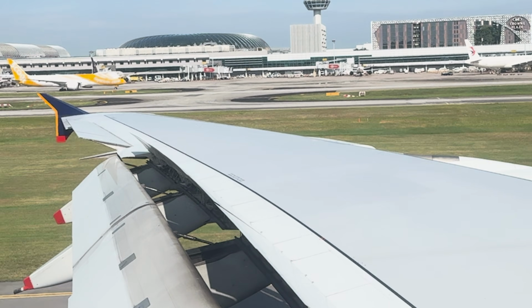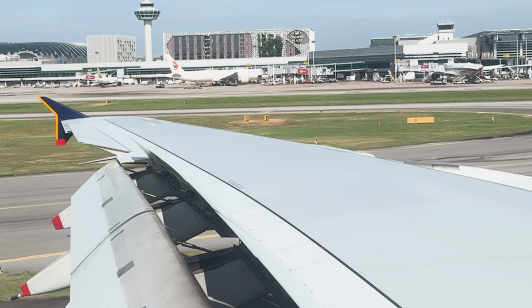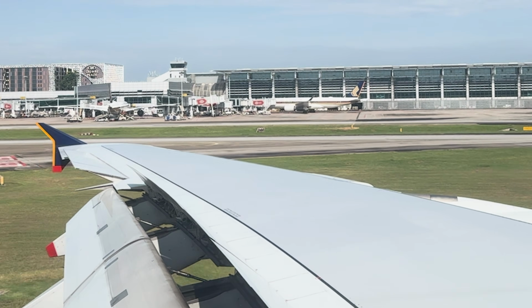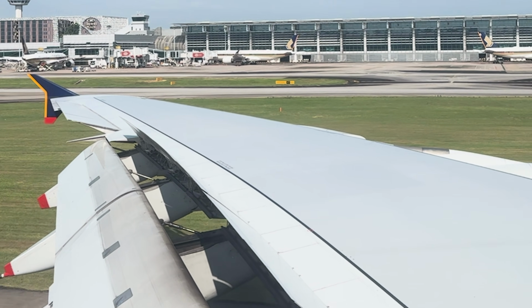It's a fantastic place. Back on the wing, those ground spoilers are still up, and in sympathy, deflected upwards are also all those ailerons to help spoil the airflow over the wing. And look, you can see all the way through the wing. Perfectly normal, by the way. No need to get stressed about that.